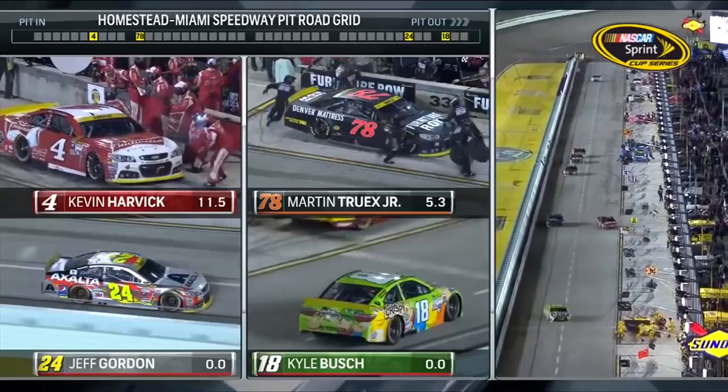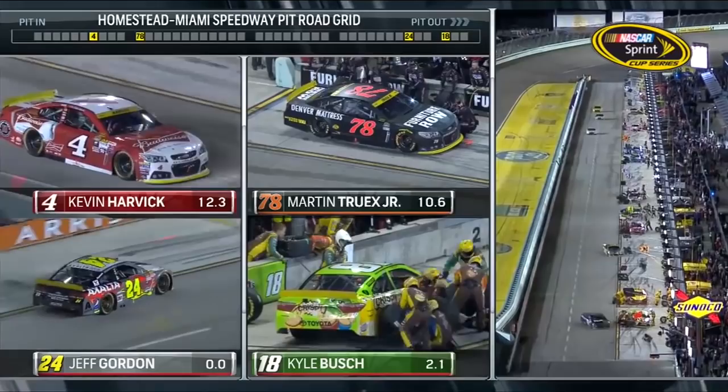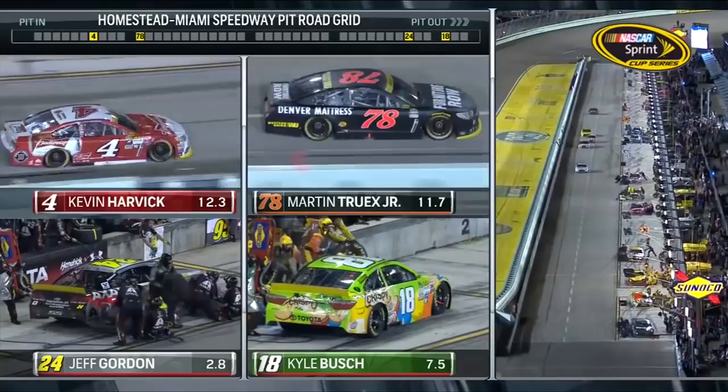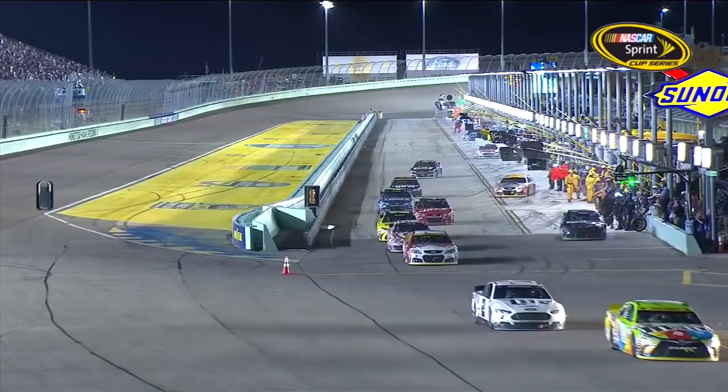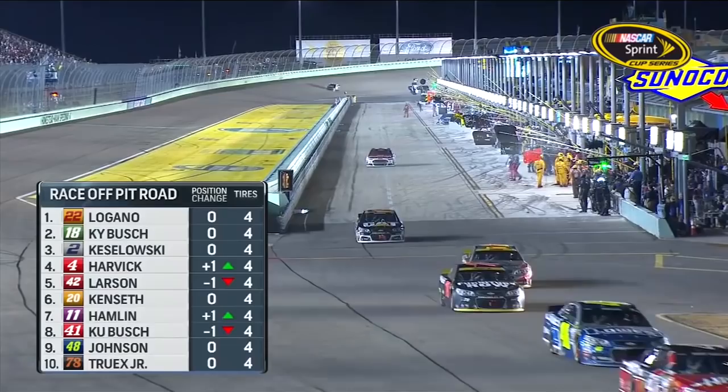You see it's going to be a four-tire change for the 78, Marty. Jeff Gordon said the car took off better, but I'm still just so loose on exit. Half round of right rear and wedge. That should tighten up that 24 car, and four fresh grip tires, Mike. Now Busch real happy with the balance of the race car. Said it took off really good, a four-tire change, no adjustments. Race off pit road, top three positions stay the same. Kevin Harvick gained a spot. Kyle Larson lost one. Denny Hamlin also gaining spots.